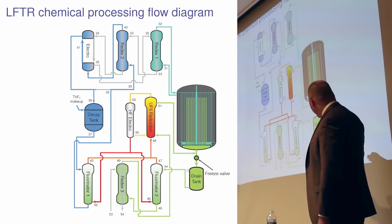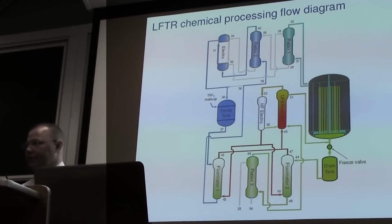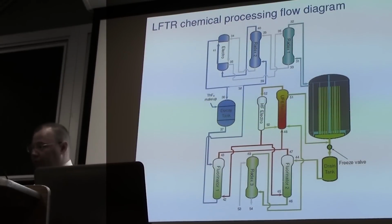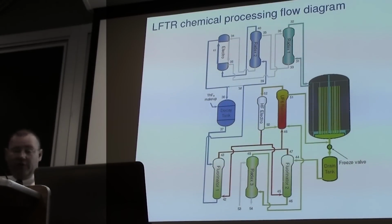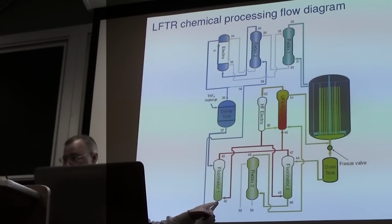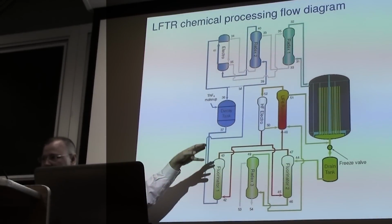So here's the fuel salt coming out. It's going to hold up in the drain tank for a little while and just cool down because it's got lots of fission products in it. And then it's going to be introduced into the fluorinator. This fuel fluorinator is going to remove any uranium present as UF6. And it's very, very important to get high fluorination effectiveness on this one. This one, it doesn't matter so much. If we miss uranium on this guy, we're going to get it up there in the redex, and it's going to stay in the salt. It's not a big deal to lose it.